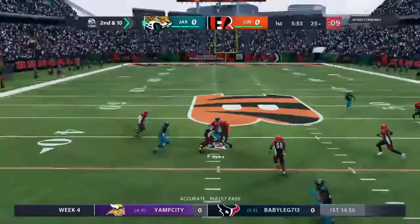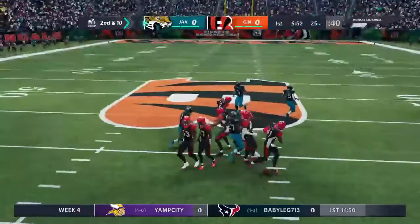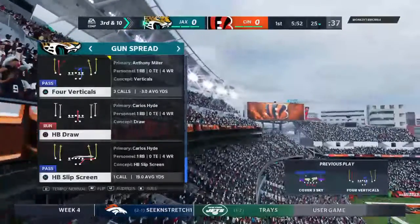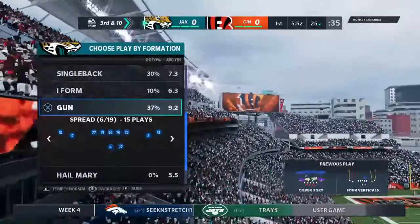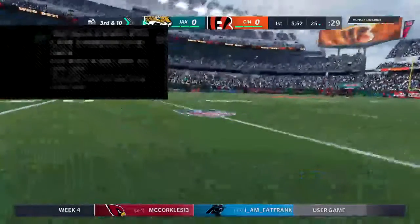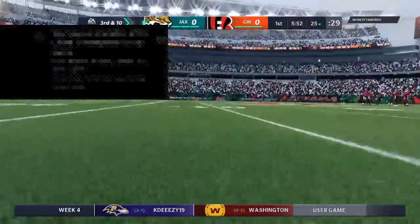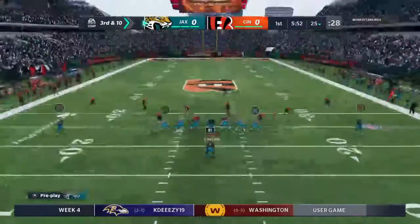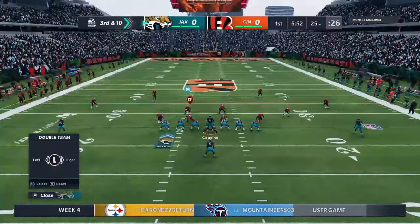Working out of the gun, Cousins. And this one incomplete. Too much contact to hold on to that one, and it's third down. Brandon, we saw these defenders flying around in Week 3, and nothing has changed. They're still moving around quickly and forcing incompletions. So now an early 3rd and 10 here on their opening drive.